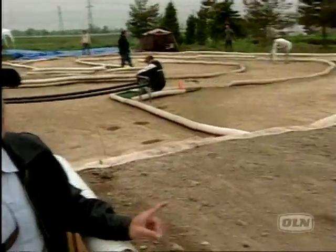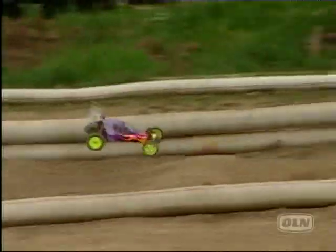Welcome to Sid's Raceway in Mississauga, Ontario. We're here today for the AAA Mayhem race. In this race, you're going to be seeing all different electric buggies and truggies whipping around the track, as you see flying right behind me now, for all you electric enthusiasts. Here we go.